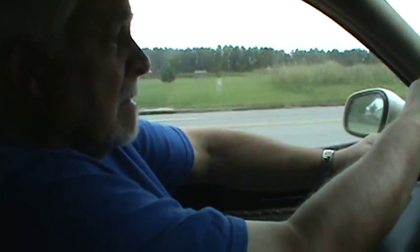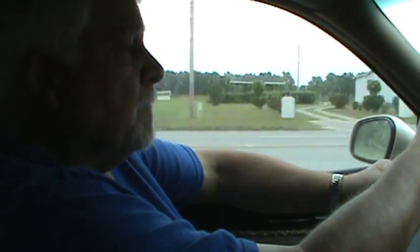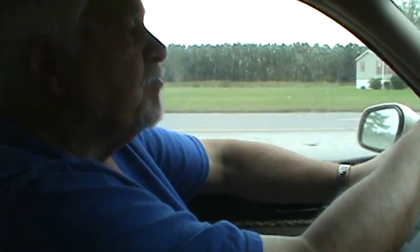Now, we've had some work done on the Town Car not too long ago. That's right. But that's a lot better than having a car payment, just paying for any little work.